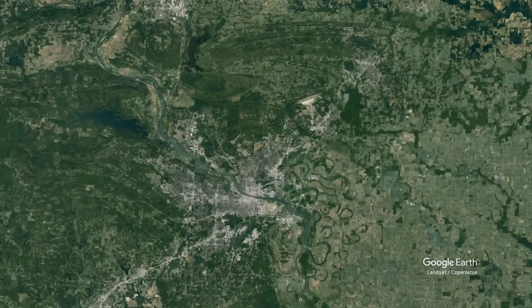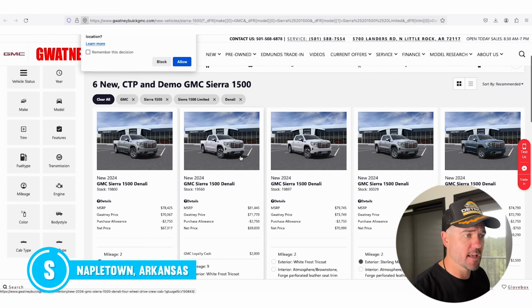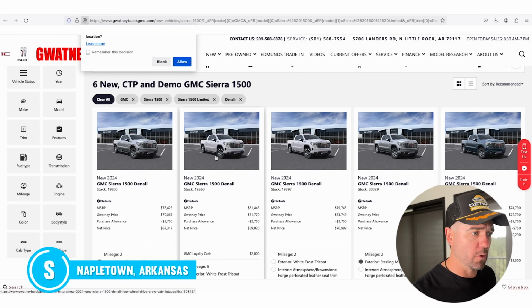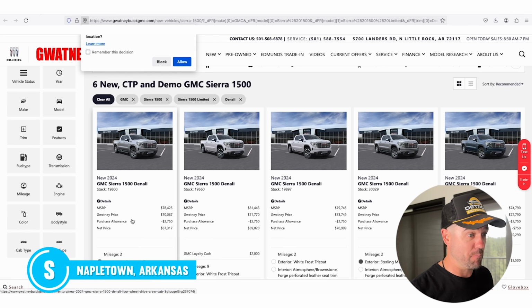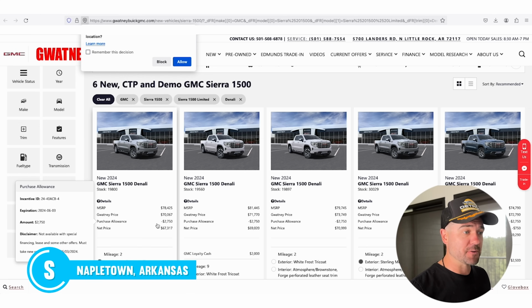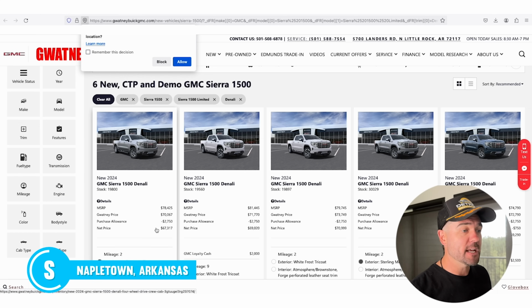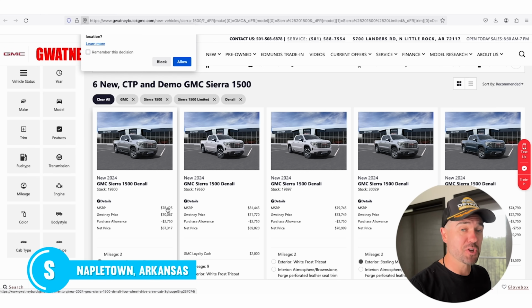And I'm sure this is somebody's last name because Gwatney Buick GMC. And they got some Denalis, they do. And so we're looking at, are you kidding me? Okay, we now have a brand new winner because $78,425 MSRP, the Gwatney price of $70,000, purchase allowance of $2,750. So your net price is $67,317 or roughly $11,000 off.